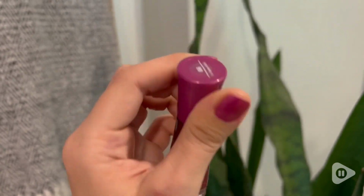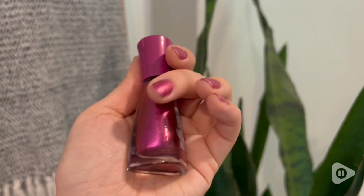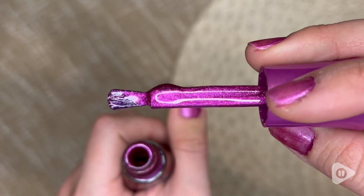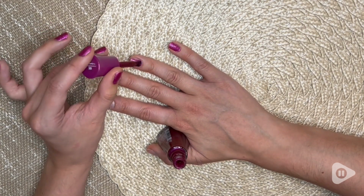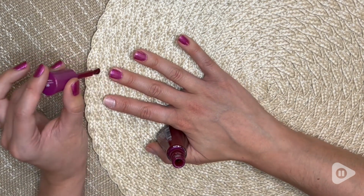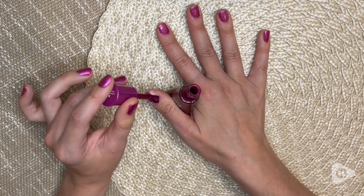I love the Sally Hansen Insta-Dri collection so much, and this one is so beautiful as well. This is the color the Queen's Velvet from the Luxe Finish edition, and it is a beautiful, bright pink, sparkly color. It is so fun, so gorgeous. The brush is fantastic. It goes on so easy. And the Insta-Dri collection is awesome because it goes on in one swipe and dries in 60 seconds, and that color is so strong. The pigment is really intense and it is beautiful.